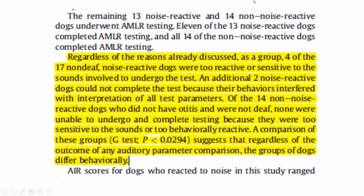test this. We also found that in the group of dogs who reacted to noise and those who didn't, we couldn't even test a statistically significant proportion of the dogs who reacted to noise because they couldn't sit still long enough to be tested. So noise reactivity isn't just, oh, he just reacts to storms. No, I'm sorry. He's reacting in daily life. He's aroused at everything. He can't sit still to have lidocaine cream put on his skin so he could have an electrode placed on it and dog treats given to him.